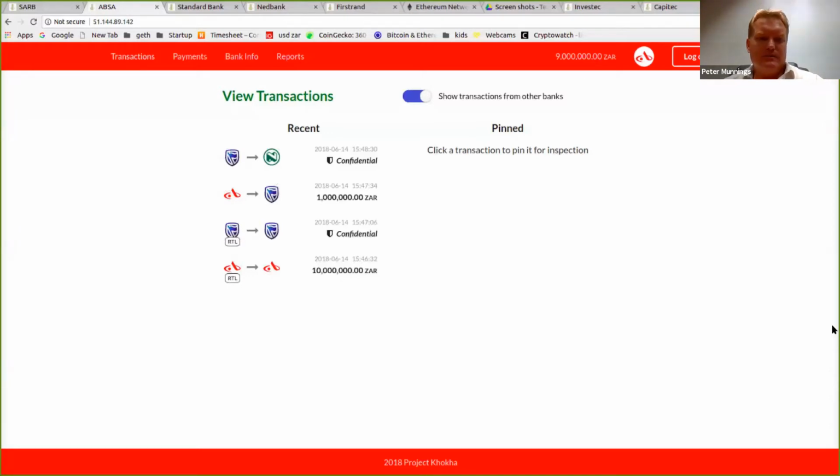This is actually a screenshot from the solution we built. And you can see this is a bank called ABSA. But for the sake of argument, it's the red bank. It has red in its logo. And we can see that any transaction where ABSA was involved, they could see the transaction details. Any transaction where ABSA was not involved, they just simply couldn't see anything. So they saw that a transaction happened at a particular point in time on the network, but that was it. It was a completely confidential network to them. So anything where they're involved, they saw the amount. They obviously knew their own balance all the time, but they couldn't see any other bank's balance.